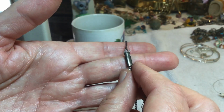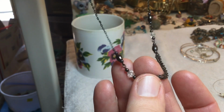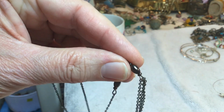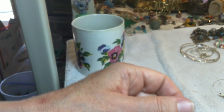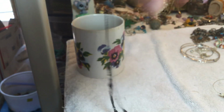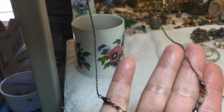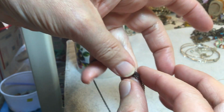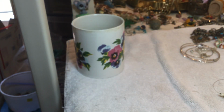This right here, unusual clasp, and then it just has some, I'm not sure what these are. It's a heavy necklace. I don't know if they're metal or pearl or what. So $2 on this dainty necklace with glass or crystal, and it makes me wonder if some of those are not pearl. Clasp works great.